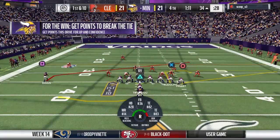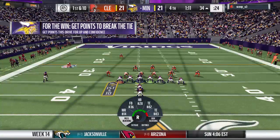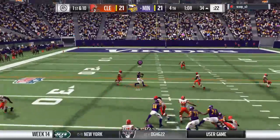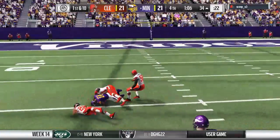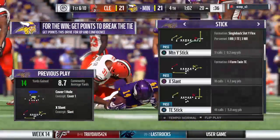They come out here in the eye. Now Bridgewater throws a quick hitter on the slant. That's complete, and he'll get this one down to about the 20-yard line.